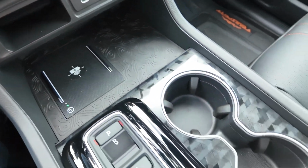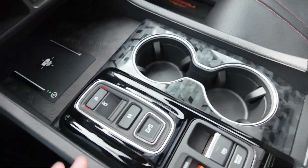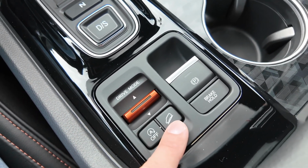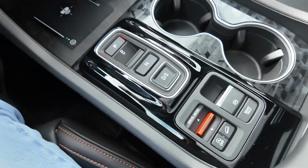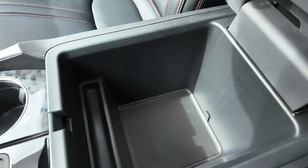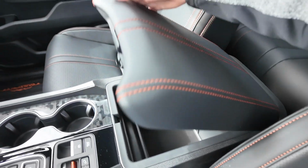More of that cool texture and then the geometric pattern throughout the center. Different gear selectors, and then down below, once again, those drive modes, downhill assist, the auto start stop, and a brake hold. You're gonna see more of the contrast stitching along this nice padded armrest and a massive bucket in here for tons of storage.